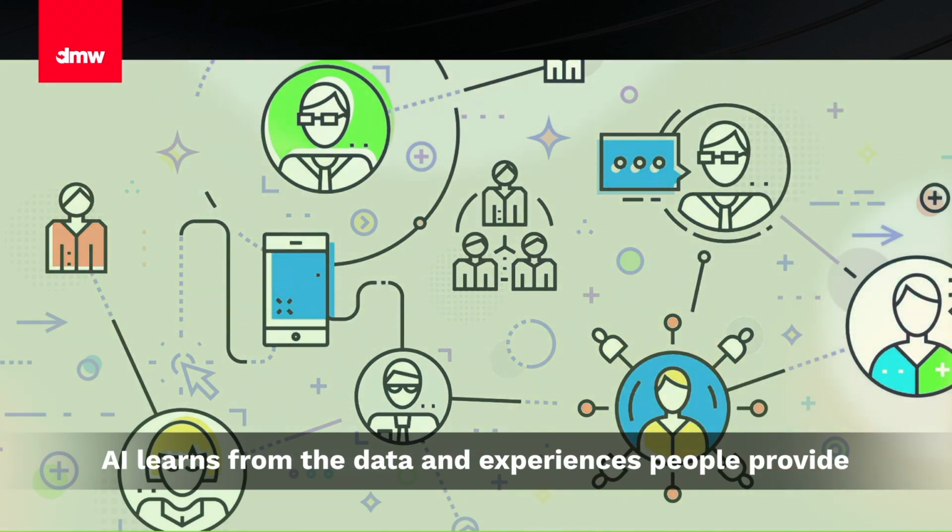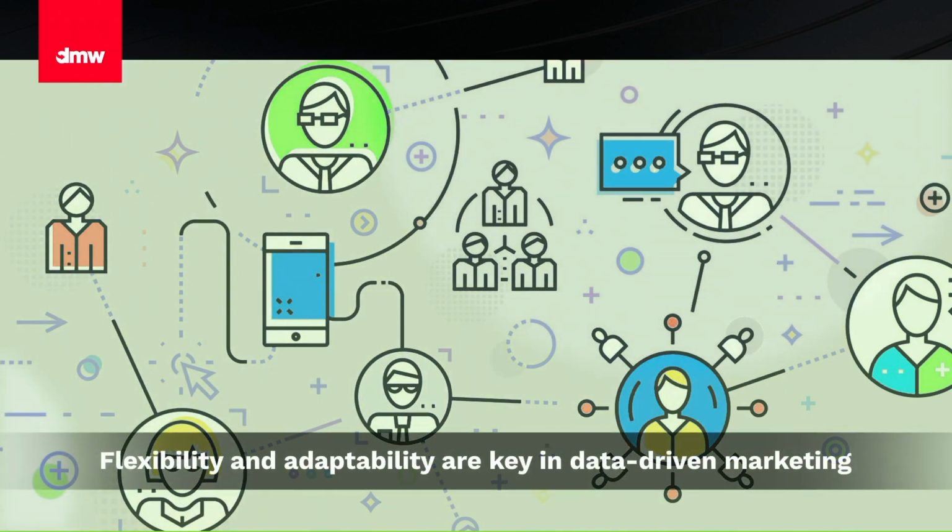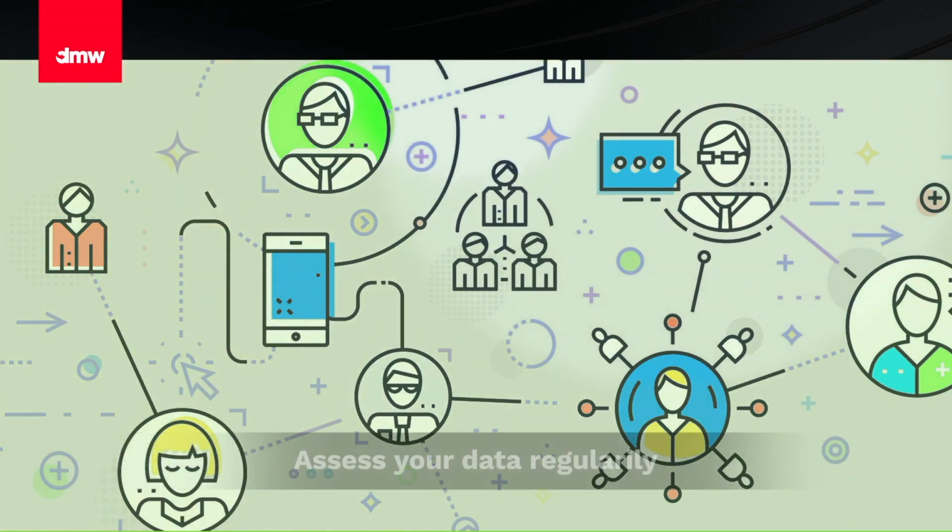I'm sure you can all Google examples of how data has resulted in something called model collapse for a wide range of AI-dependent tools. Remember, flexibility and adaptability are key in data-driven marketing approaches. Regularly assess your strategies based on the data as it evolves or trends as they appear.